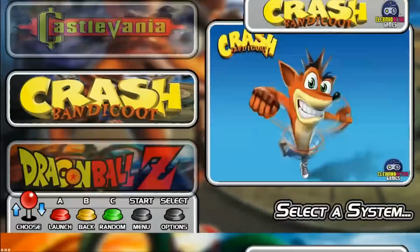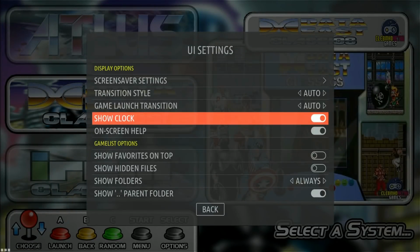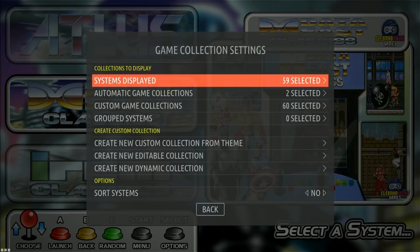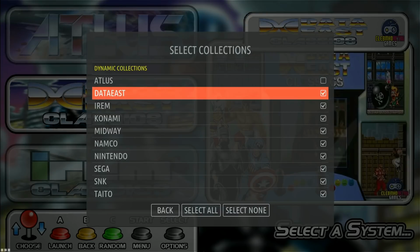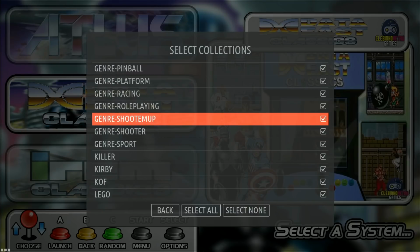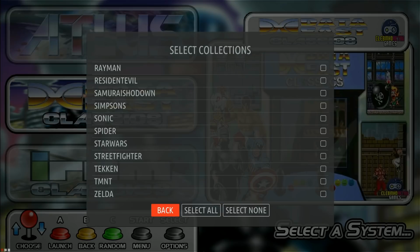What I want to do is just go from the systems. These are all collections. You could turn these off over in UI settings. You should be able to go ahead and change how things are sorted, and game collection settings. The systems are on there, but also custom game collections. I can just scroll all the way down to the bottom here. This is creating these menu items here. So I'm just going to scroll all the way down and do select none, and then go back.